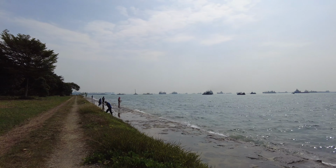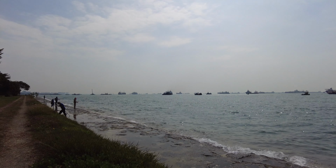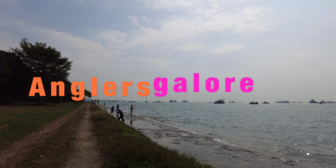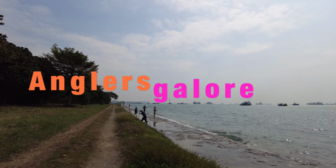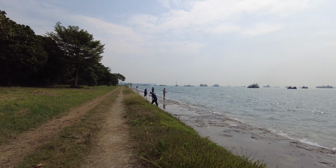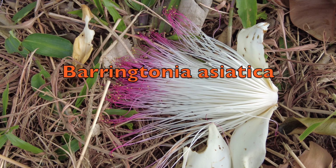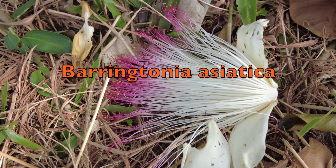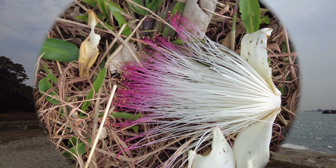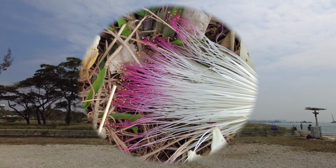And just beside the sea, quite near to the Marina South Pier, you see a lot of people fishing here on a Sunday morning. They seem to enjoy the morning fishing here. Very beautiful flowers, pink and white. This is the Barrington Exotica.